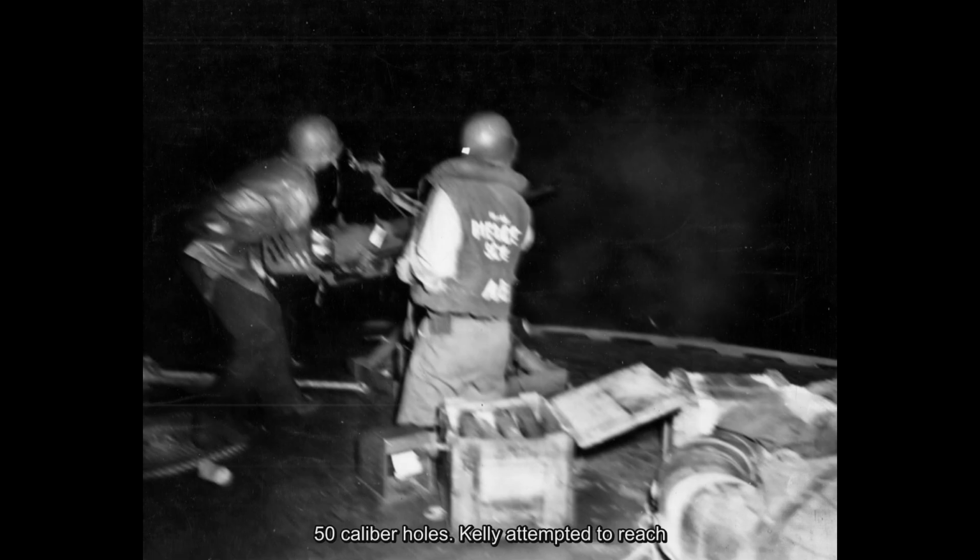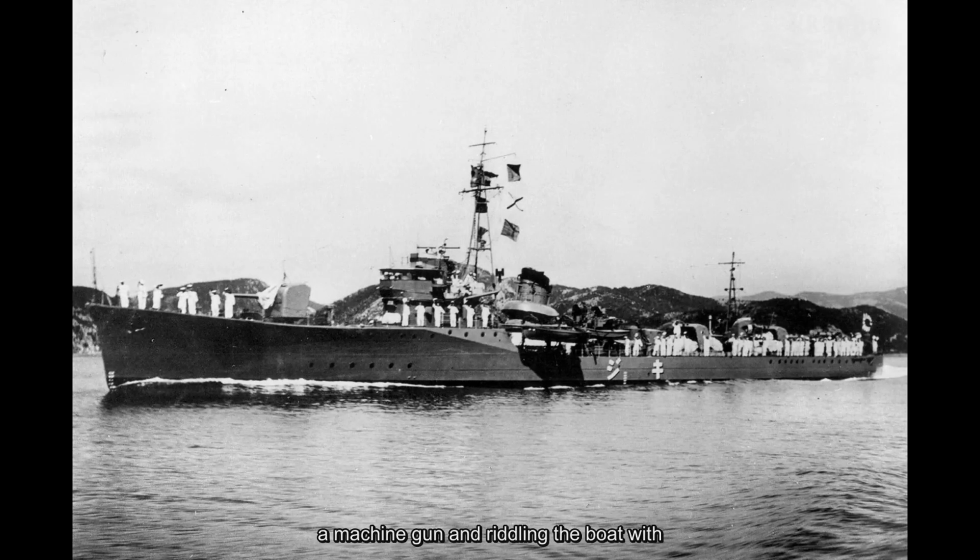Kelly attempted to reach Cebu for medical aid, but operating in daylight was considered suicidal. Japanese float planes soon attacked. Diving out of the sun, a bomb landed close off PT-34's port bow, blowing off a machine gun and riddling the boat with holes. Willard J. Reynolds, CCSTD, was hit by shrapnel.